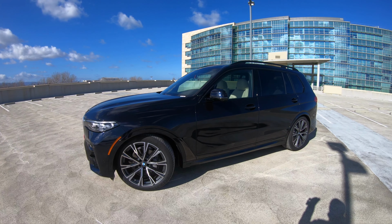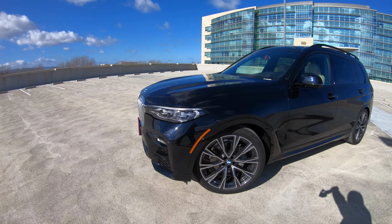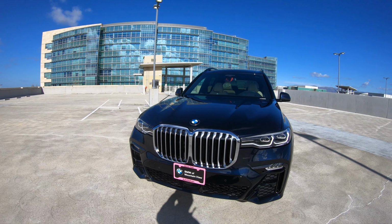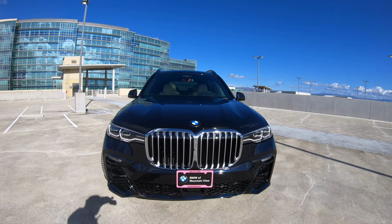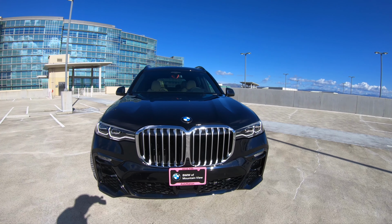So tell us what you think. Would you go for an X7? I think they're pretty good looking, practical. And obviously the grille is quite large, but I think it really works on this vehicle. Imagine a smaller grille may not look very good on a vehicle this large.